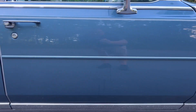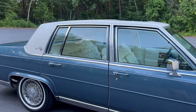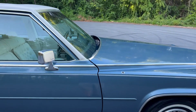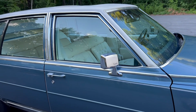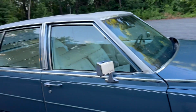Get back, you don't really notice it. Again, this is all stuff that I'm pointing out to you because this is an original paint car, 40 years old. You say to yourself, well, can you fix that? Yes and no. Yeah, you could paint the door, but then you're going to have to paint the side of the car. And then at that point, you might as well paint the whole car.